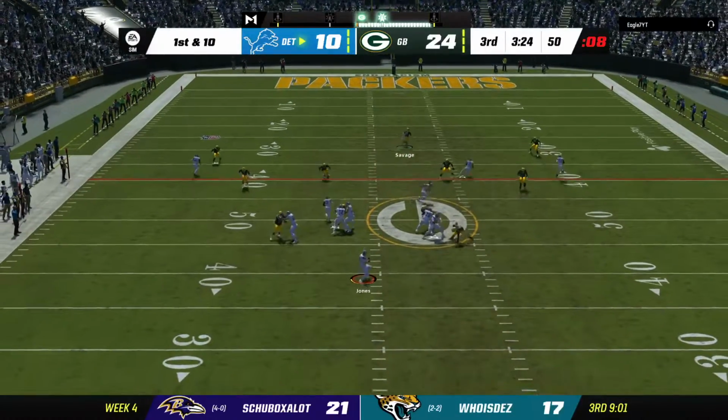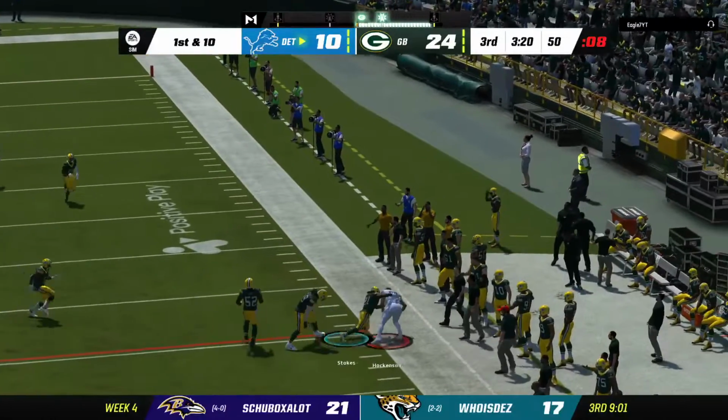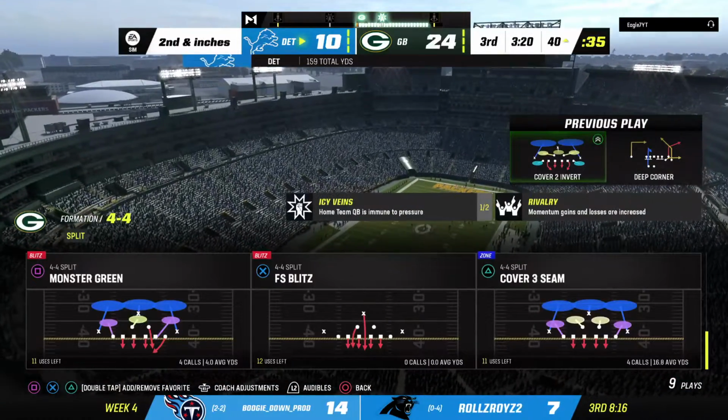From the midfield stripe, they'll look to throw. Catch is made by Hockenson, the tight end. And he's able to get this to the 40-yard line before he's out of bounds. And there's a completion to the tight end.